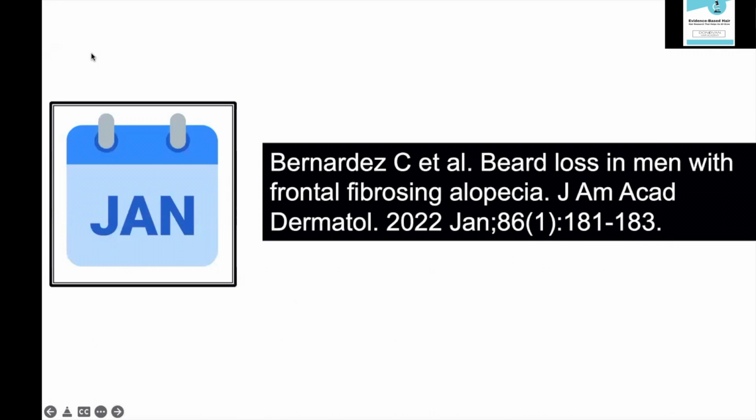Another study published in January in the Journal of the American Academy of Dermatology looked at the specific features of beard hair loss in males with FFA. And I think this is really important because it highlights that when males come in with concerns about beard hair loss, we certainly need to be thinking about FFA. We need to be thinking about alopecia areata. We need to be thinking about a multitude of things. Irritation, allergy, but FFA needs to be on our list. And if we don't have it on our list, we're going to miss it.